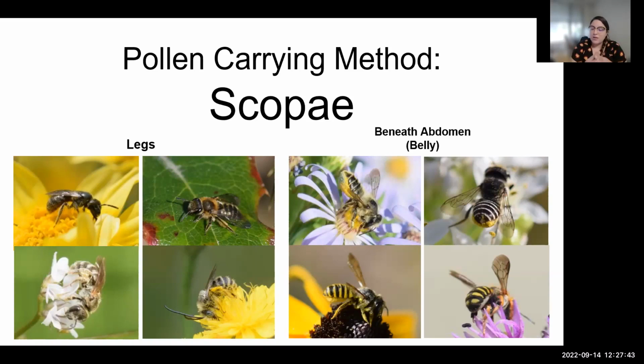There are two places that bees have scopa. I really wish that scientists would have named them different things because they are located in two different places and it confuses me, but they are both called scopa. Bees can have scopa on their legs and bees can have scopa on their bellies, on the underside of their abdomens, but both are called scopa.